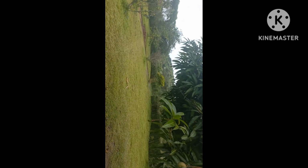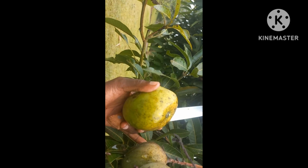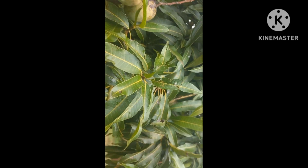And two hybrid. Look at the whole hybrid. And two hybrid trees. You see? You can easily tell it's different from what I'm holding in my hand. But they are all ripe at the same time. Early December, because this is November. Early December, they will be ripe, very ripe.